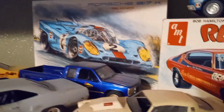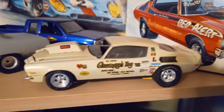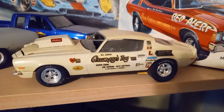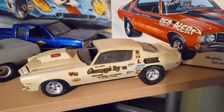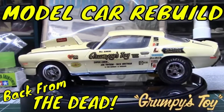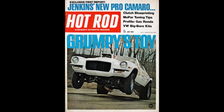And we're moving along. What the heck? I'm standing up here. You all saw this. It's kind of dusty. I got to dust some of these off. You all saw this car. It was in one of my earlier videos, right before I started that show. This old model car was basically kind of the first one I did. It was in pieces. I pulled it out of a junk box. But I built this car because this was the car I saw in Hot Rod magazine of Bill Jenkins doing a wheel stand with this car from July of 1970.